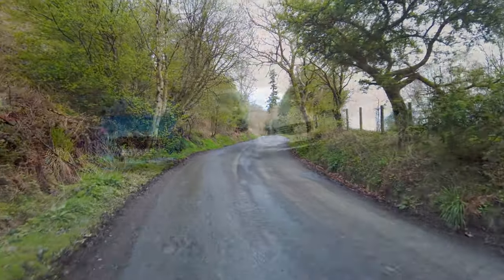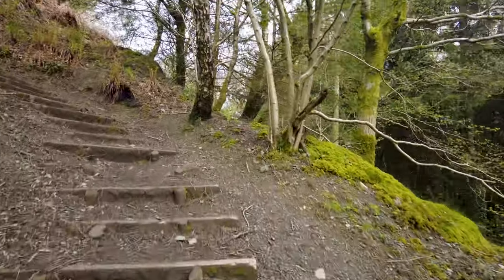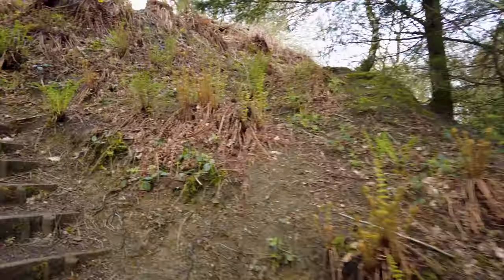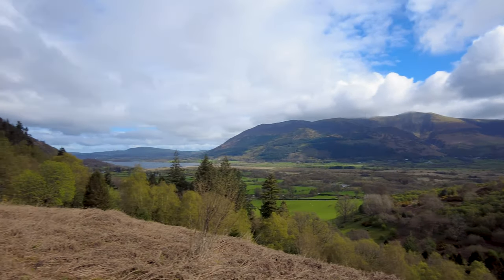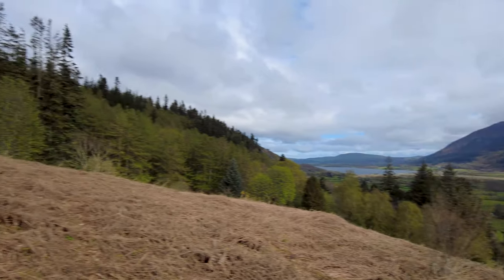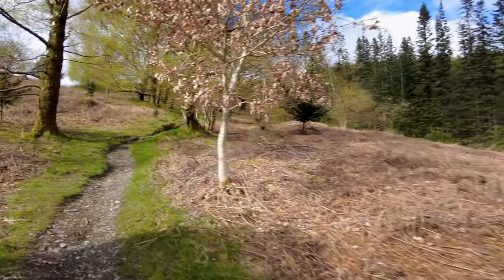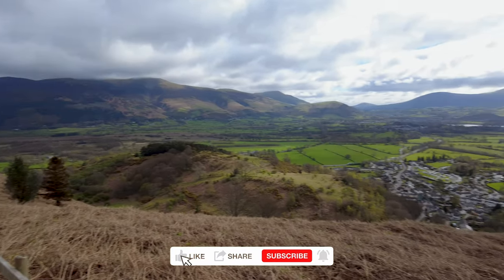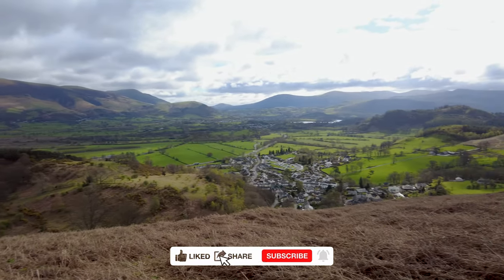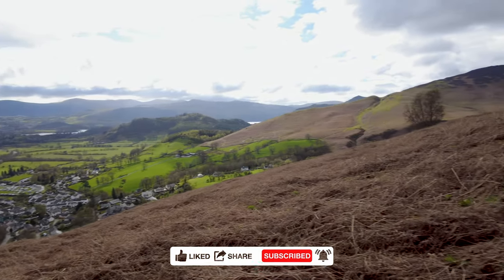Well, good morning. And you find me out for a walk, a definite walk today. I've been umming and ahhing about where to go, and I suddenly thought, how about we go up Grisedale Pike? It's not an area I'm particularly familiar with, although I have been up Grisedale Pike. So the idea is to go up to the top of Grisedale Pike.